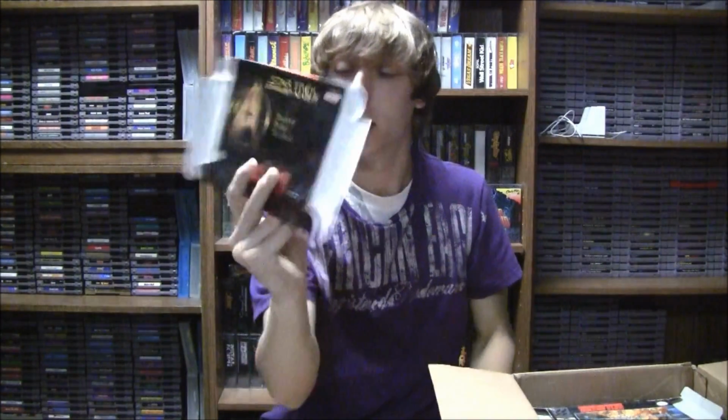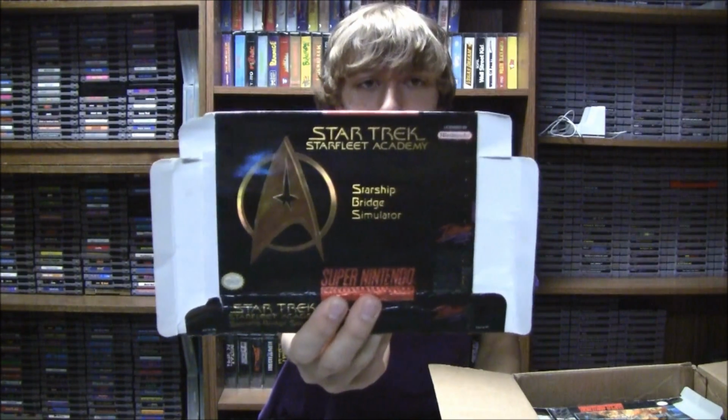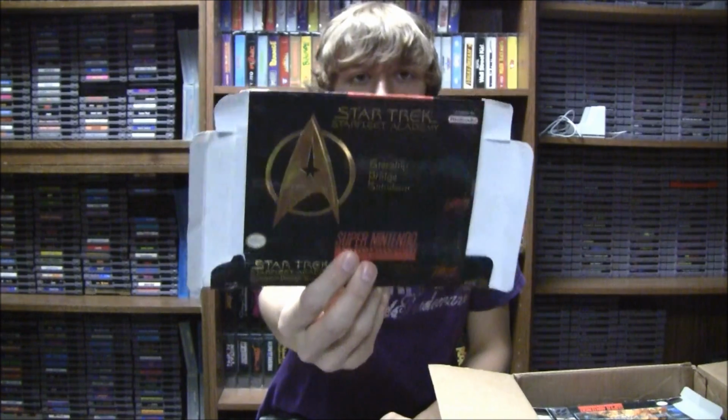Now this next box is one of the only ones in here that I actually already have. Star Trek Starfleet Academy. It's the Starship Bridge Simulator by Interplay. And I actually already have two different box variants for this game, but I'll see if Ryan wants this one.